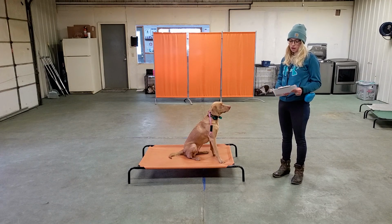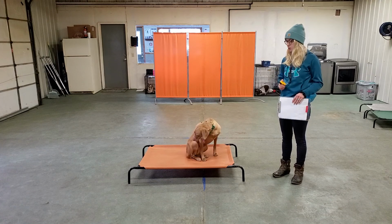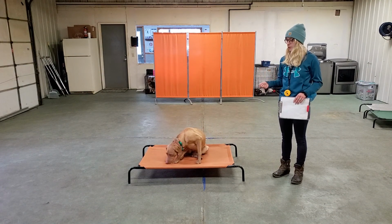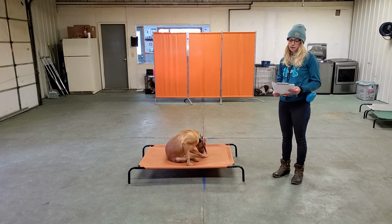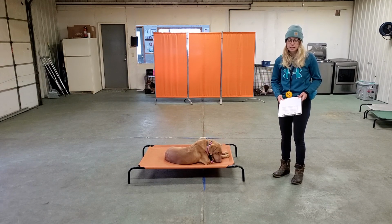Now, if she comes off of the bed, we go ahead and correct her either using our e-collar remote or by using her slip collar that she's wearing. She should wear that all the time in the house along with the e-collar. You can give her a correction on both if needed. So we are going to go through some distractions and test her and see what she can do.